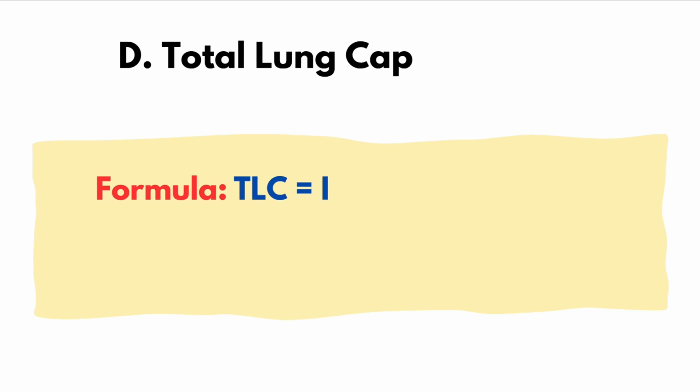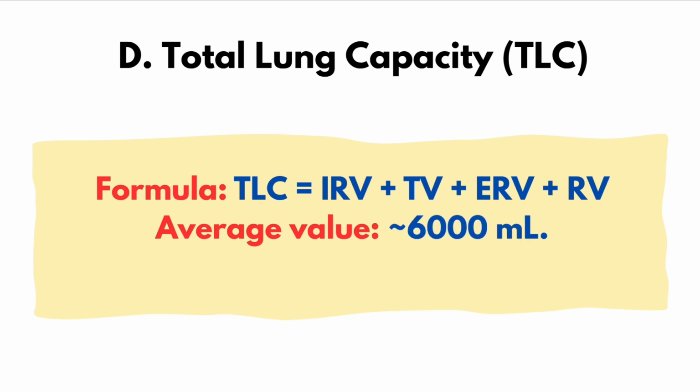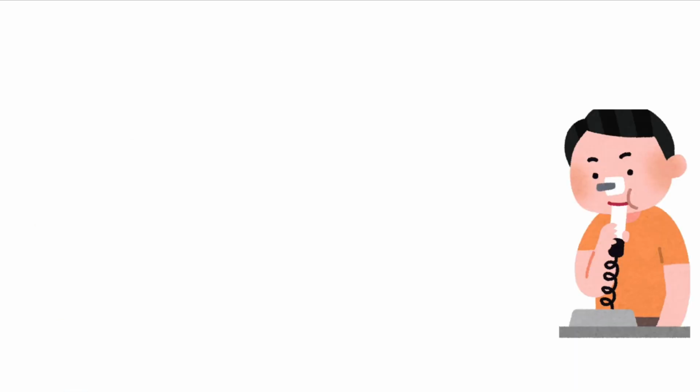Finally, we have total lung capacity or TLC. This is the grand total representing the maximum amount of air your lungs can possibly hold at any given time. It's the sum of all four primary lung volumes: inspiratory reserve volume, tidal volume, expiratory reserve volume, and residual volume. In other words, TLC equals IRV plus TV plus ERV plus RV. On average, the adult's total lung capacity is about 6000 ml.